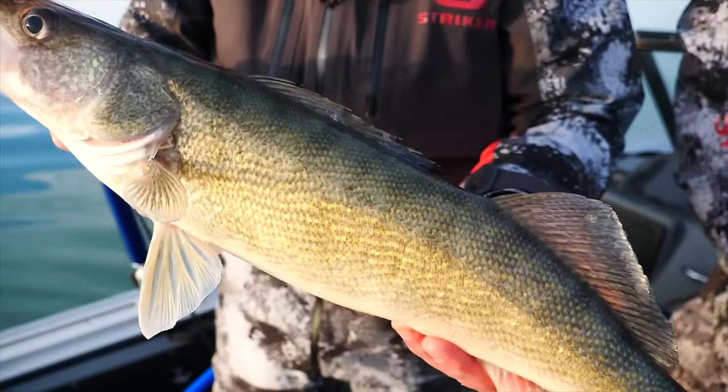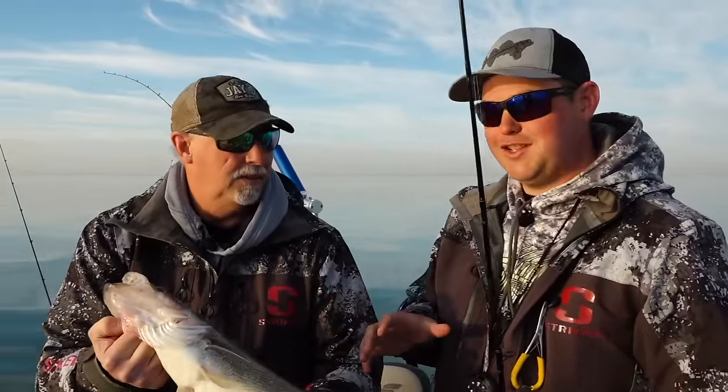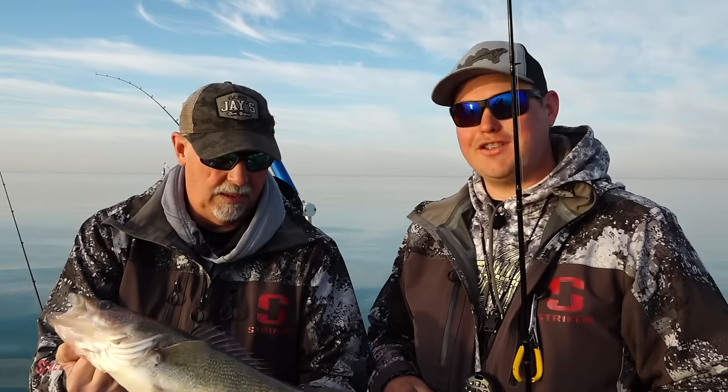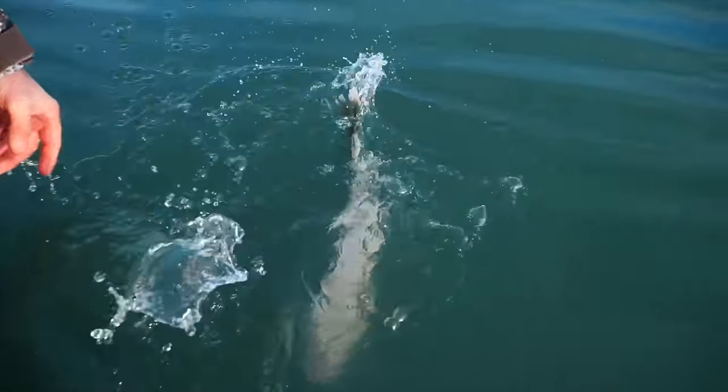It's a very special time where we have that mixture of pre and post spawn fish out here. And if you want a chance at a fish of a lifetime, you've got to do it in the pre-spawn stage, because once they spawn, they lose a lot of weight and they start getting really beat up. So hopefully we put our hands on a really big fish, but that is a really good way to start a morning. Not a bad start.